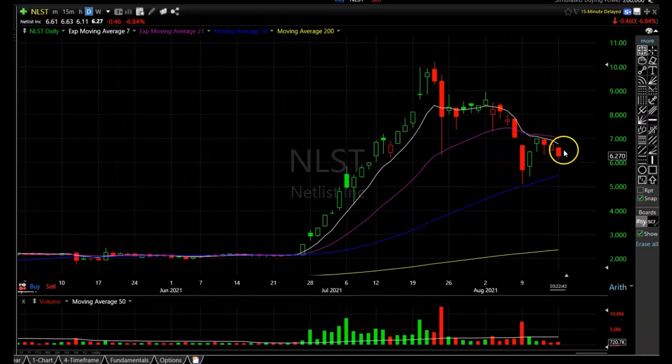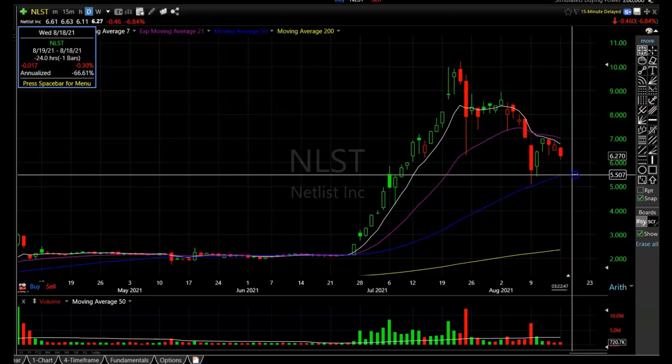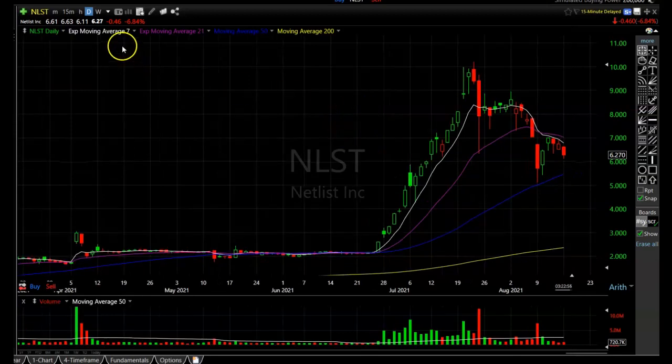But I think there's a very strong possibility that NetList is probably going to have another encounter with this 50-period simple moving average right around 555 or so. So I wouldn't be surprised if we got some more downside in NetList Incorporated.